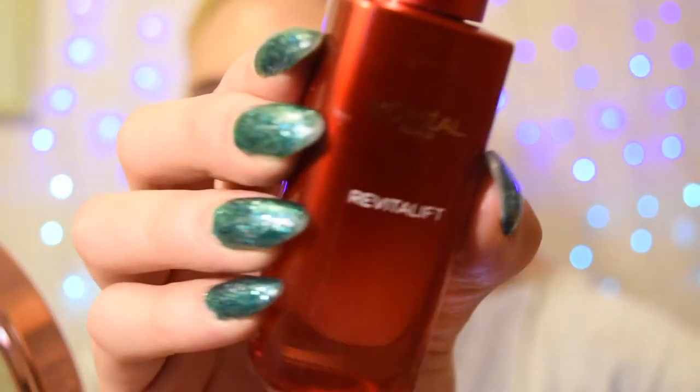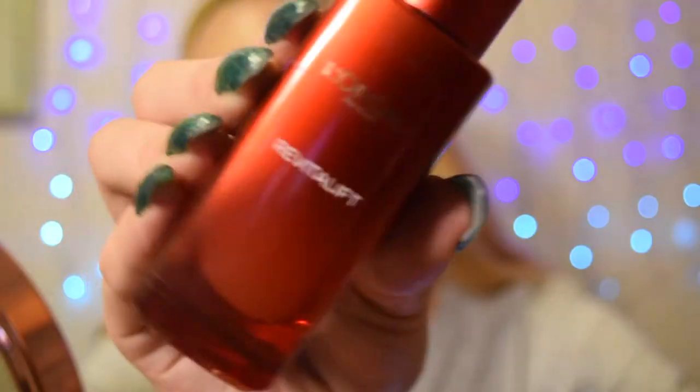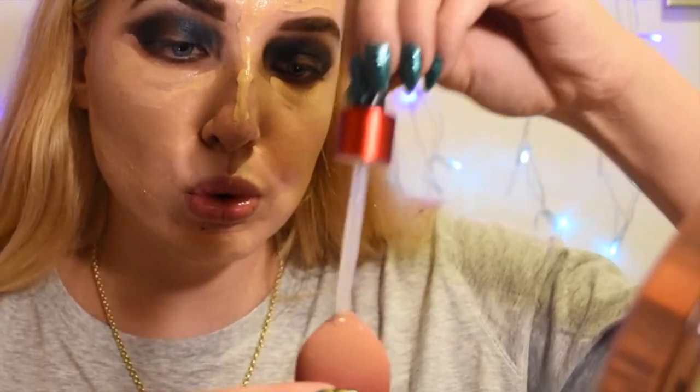I'm just gonna blend in the foundation with the L'Oreal Revitalift. And this is really cool, because then you've got to put it on the dropper and then you just do. Cool.